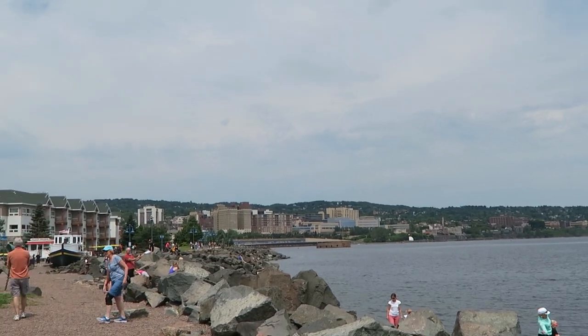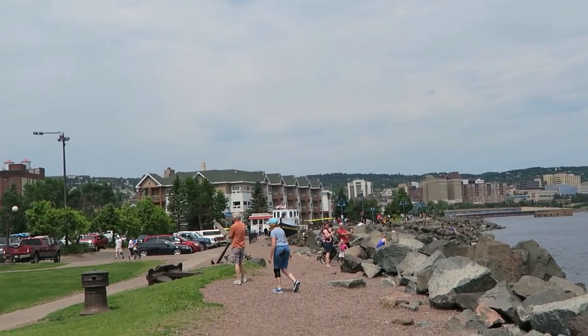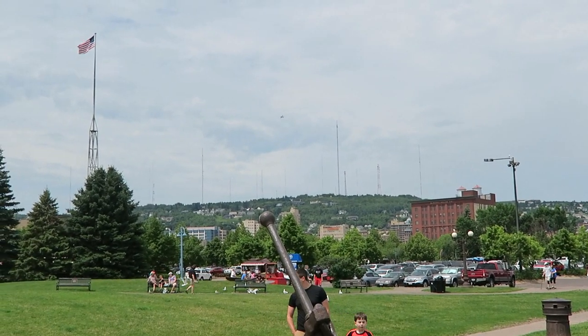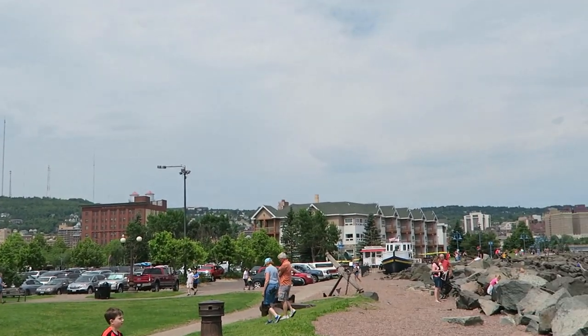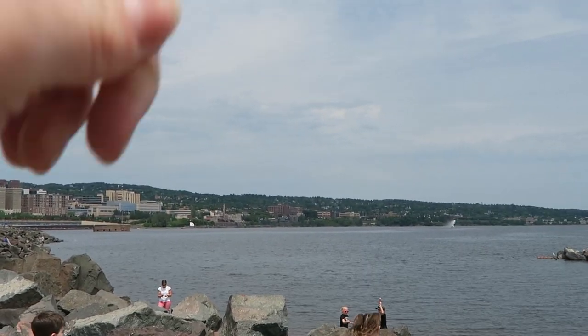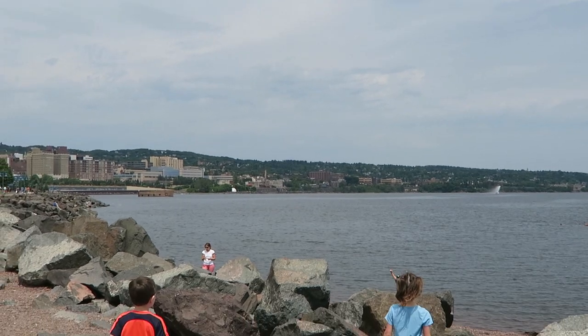That is part of downtown Duluth here. And if I pan over a little bit more, I hope the wind is not on this microphone. There's more of downtown. So the lake walk extends all the way up over this direction. It's a really beautiful day here today too.